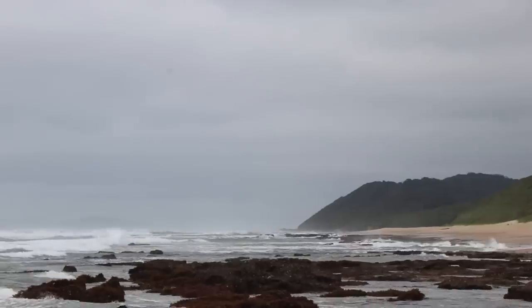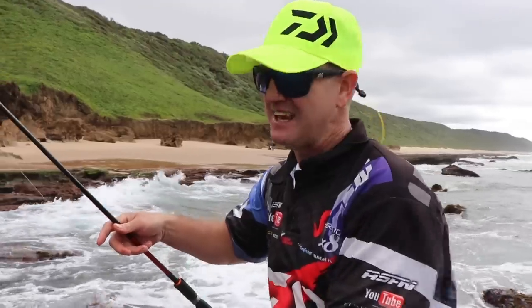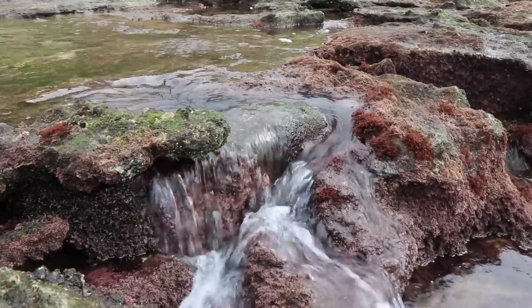And there comes the rain again. Look at that weather coming in. Hey, we're going to get wet this afternoon.